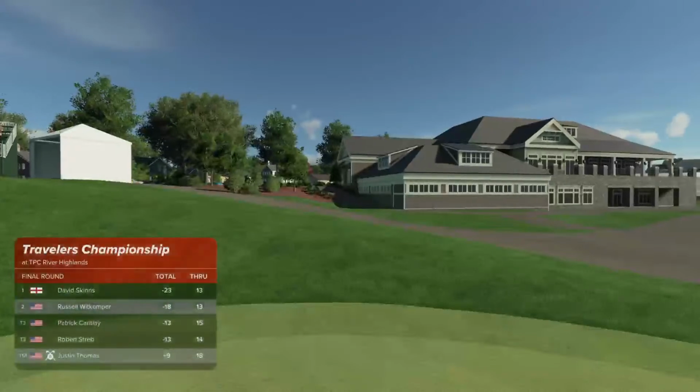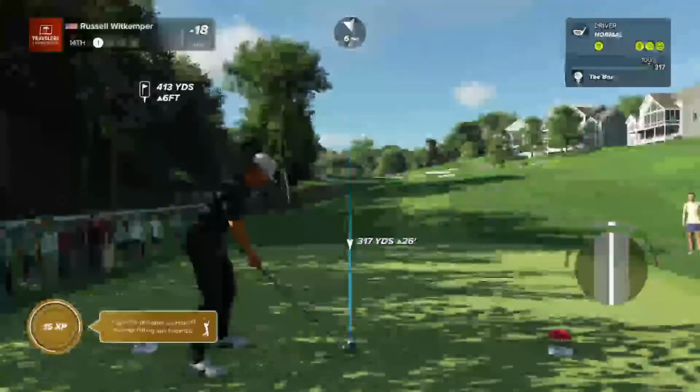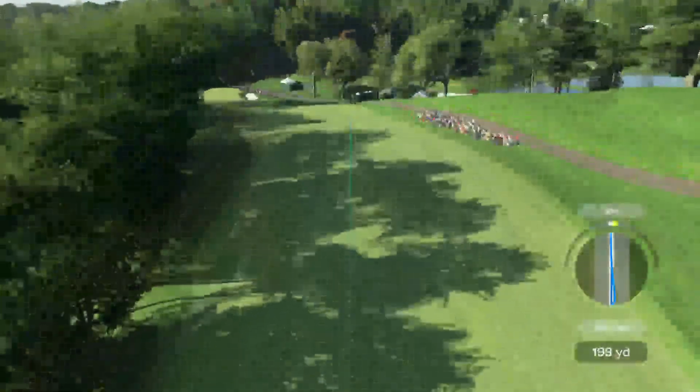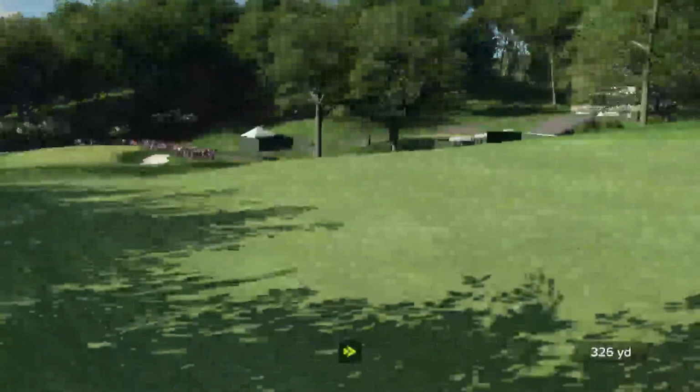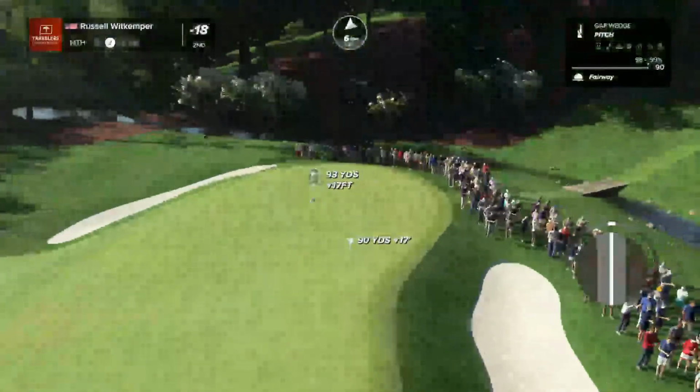That's inside the range. And after that performance, they'll stay right where they are in the standings. Well, they should be high on confidence stepping onto the tee now after that eagle at the last. Nicely done. Second shot here on the 14th hole.